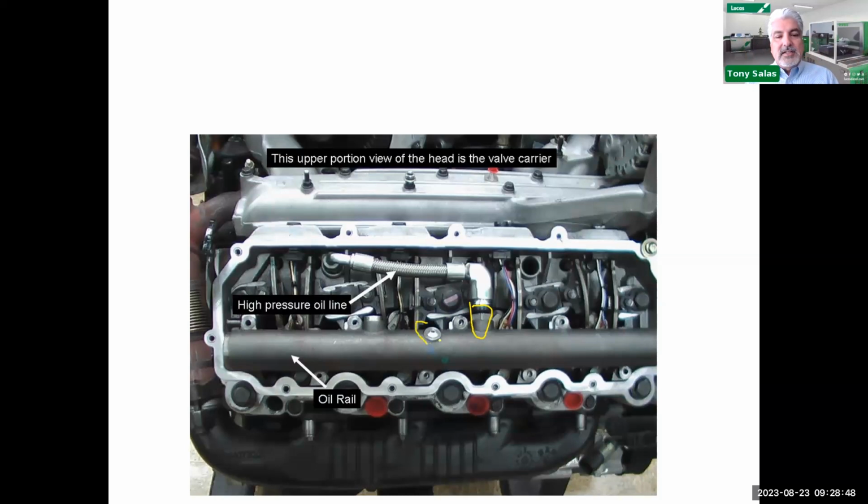The second thing is the plug. That plug right there is actually where we fill it. We still have a lot of technicians who are not so experienced with the 6-liter. Anytime you remove that rail and drain it, when you put it back on, you're supposed to fill it with a hand pump.